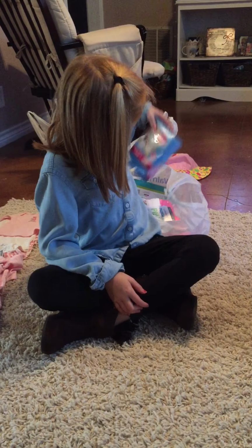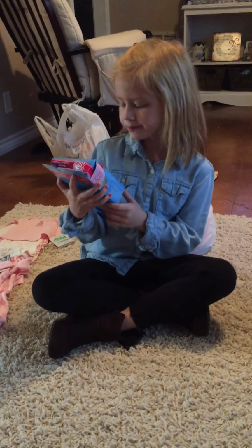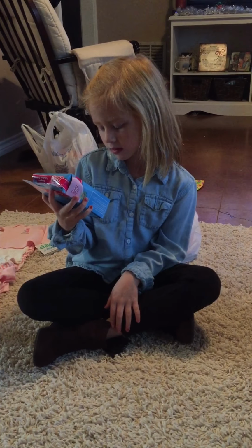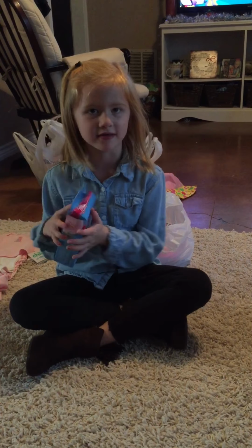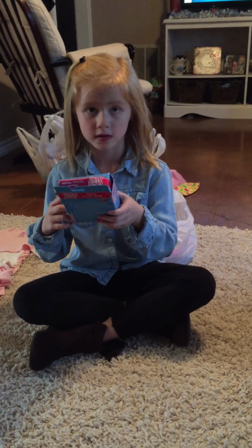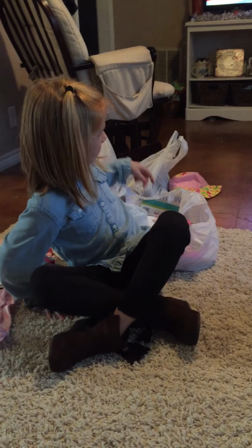I got some cute little diapers by Baby Alive. Included are 6 diapers. Those are different. But yeah, I got some diapers made by Baby Alive.